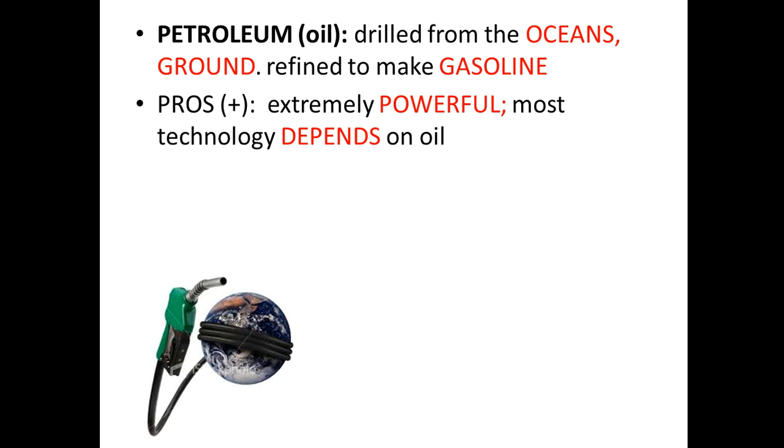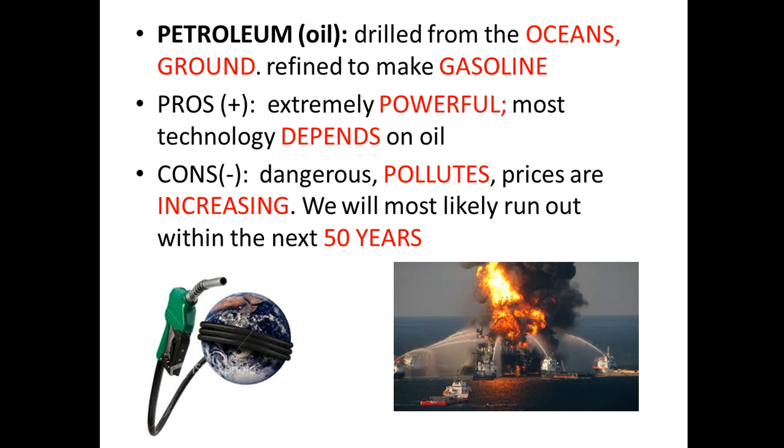The good thing about oil, and why we use it, is it's really powerful. Most of our technology depends on oil. We think about our cars, we think about a lot of factories. We need that oil to make sure that we're running smoothly until we figure something else out. Some negative things: it's dangerous. It pollutes. Gas prices are increasing because of oil prices. And we're going to run out of this stuff in 50 years.